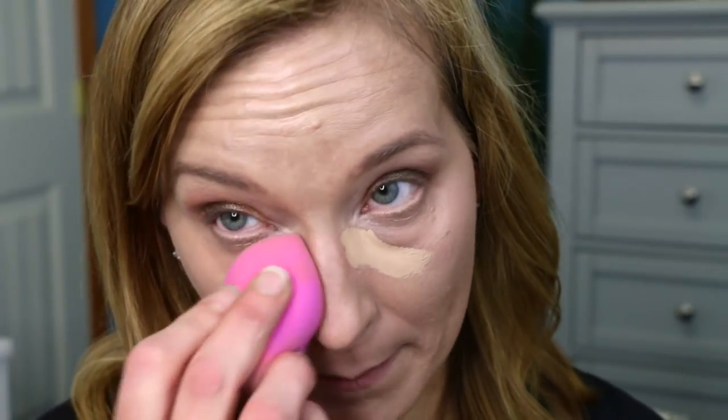Okay, so I'm using my Naked Skin Concealer by Urban Decay. So this is the one I love to use. I just go in and put a little bit here like this. A little bit, a lot. Same difference, right? Okay, now I'm going to use that same beauty sponge and I'm just going to tap this in.